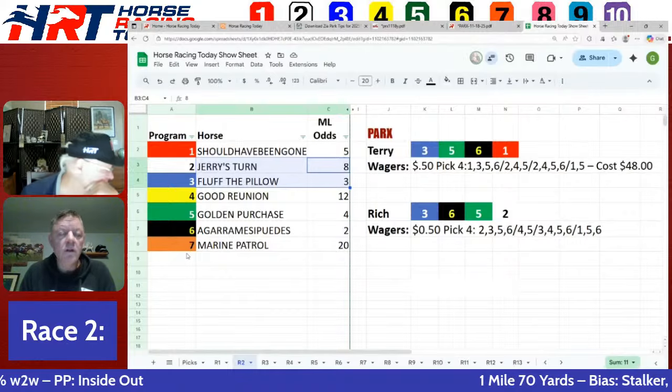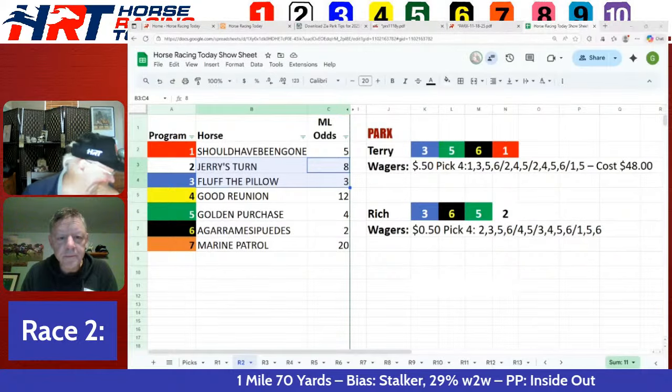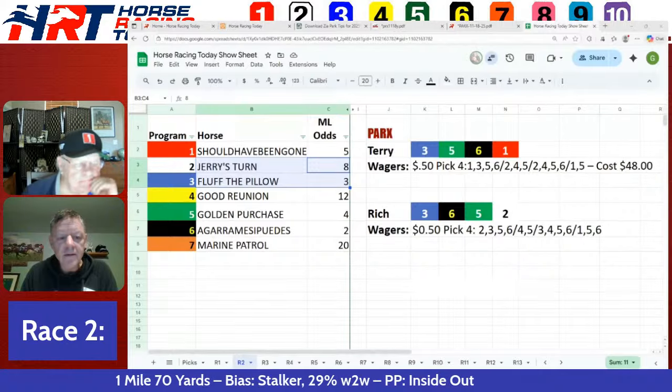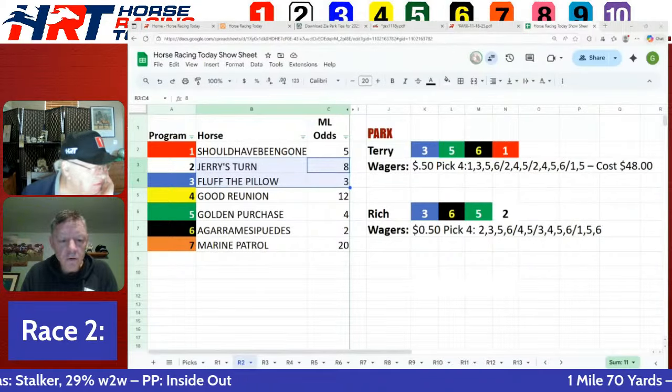Opening quarter in 22 3/4 seconds for 1 mile and 70 yards. Is that how far they're going, Terry? Yep. Yeah. I think that's probably a little bit on the fast side, folks. It is, yeah. The 1 horse is going to be out on that lead.